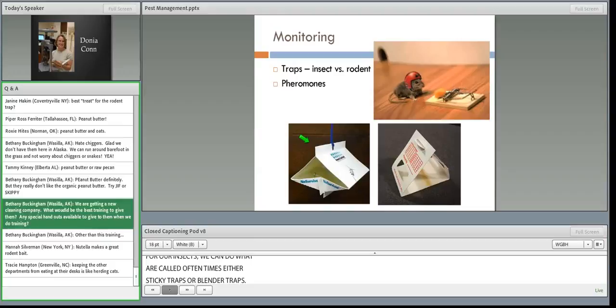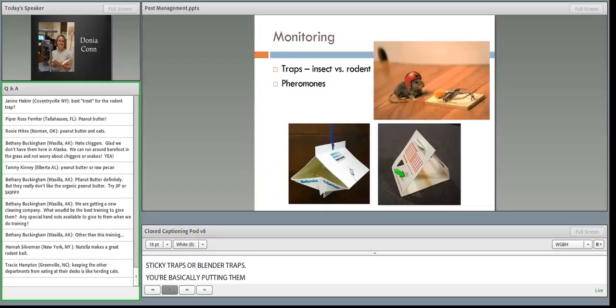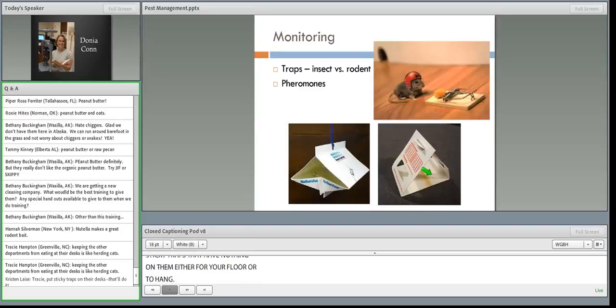You can get just plain old sticky traps that have nothing on them, either for your floor or to hang. So if you want to catch moths, if you want to catch crawly bugs, that's something that you can do. And it's going to help you just casually monitor who's walking in. You're generally going to want to put your floor-based sticky traps up against the baseboards so that as the insects are traveling along the baseboard, they're going through the trap. So the baseboard would be here, the floor would be here. They come right through that open spot in the sticky trap.